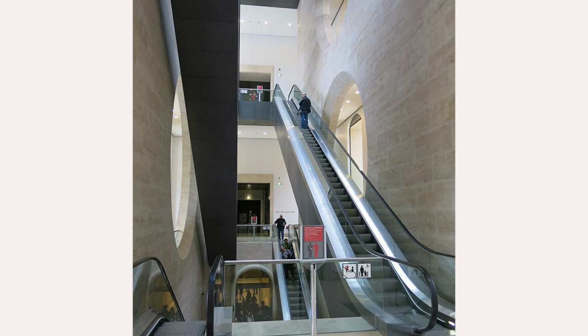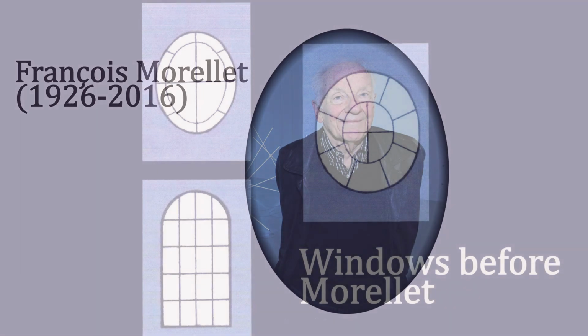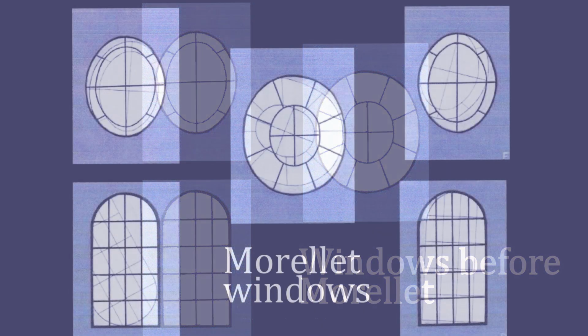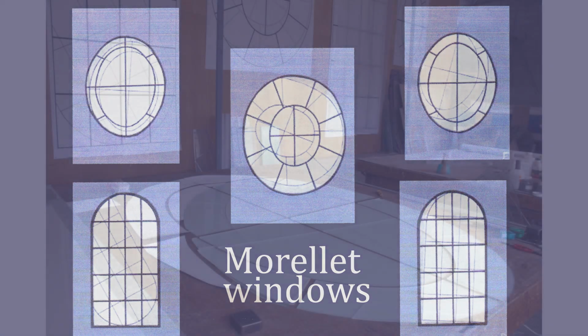When the artist François Morellet, 1926 to 2016, was invited to contribute to the modern works which form part of the fabric of the Louvre, he chose to add to the artistry of the Le Fuel staircase by altering the appearance of the windows in a work he called L'Esprit d'Escalier, inaugurated in 2010.